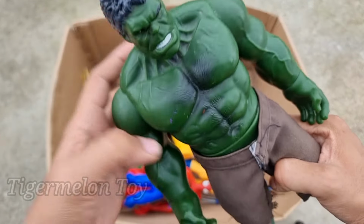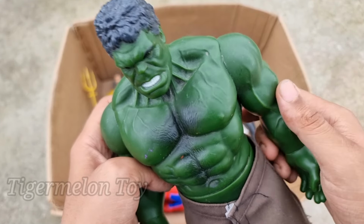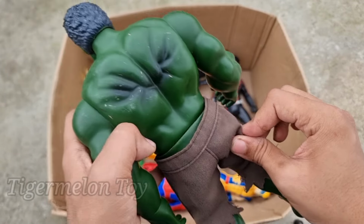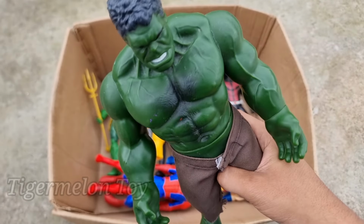Wow, guys, look at his very angry face, guys. Look at the very cool abs, guys. Look at the chest, look at the biceps, look at the veins, guys. This is such a strong, huge green color superhero, loose jeans superhero. This is incredible. Green Hulk smash.